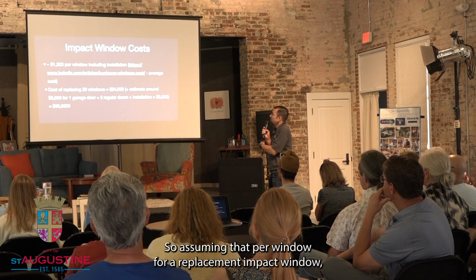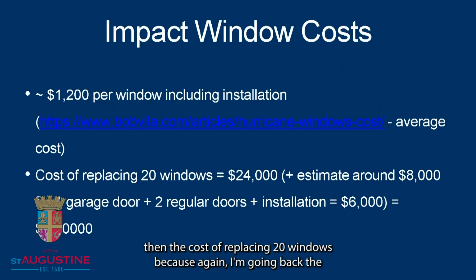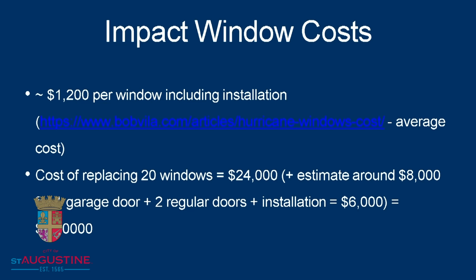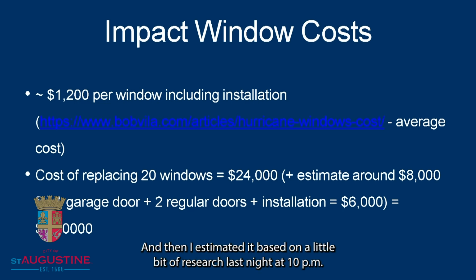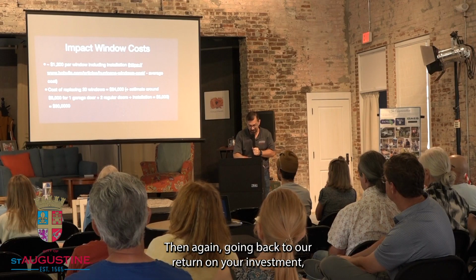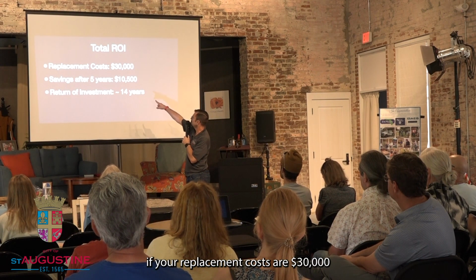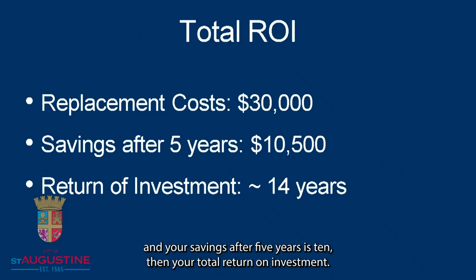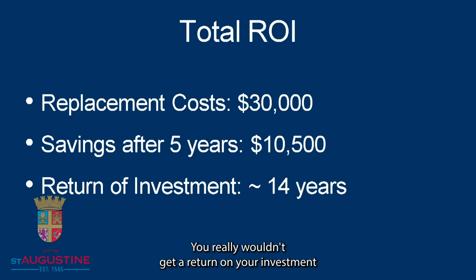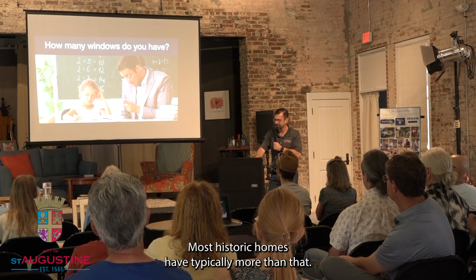So assuming that per window for a replacement impact window, we're looking at about $1,200, including installation. Then the cost of replacing 20 windows, because again, I'm going back to that sample house that was 2,000 square feet and 20 windows that were 3 by 5, we're looking at about $24,000. And then I estimated, based on a little bit of research last night at 10 p.m., it could cost about $30,000 to do all that work. Then, again, going back to our return on your investment, if your replacement costs are $30,000 and your savings after 5 years is $10,000, then you really wouldn't get a return on your investment for about 14 years. And that's assuming, again, that you've got 20 windows. Most historic homes have typically more than that.